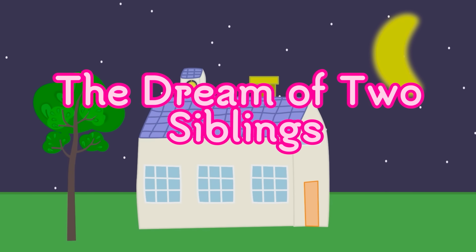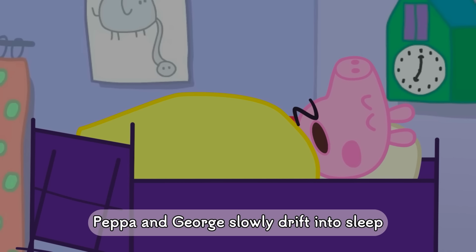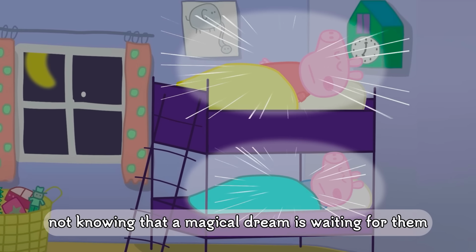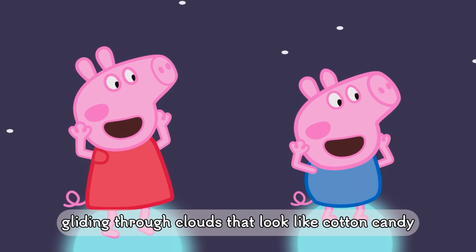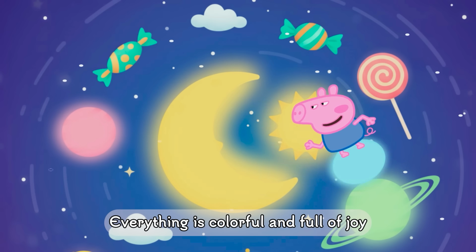The Dream of Two Siblings. It's a peaceful night. Peppa and George slowly drift into sleep, not knowing that a magical dream is waiting for them. In their dream, Peppa and George can fly. The bubbles lift them up high, gliding through clouds that look like cotton candy. Everything is colorful and full of joy.